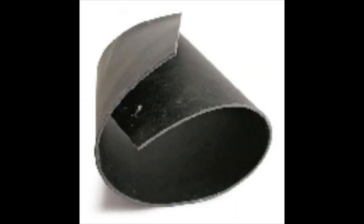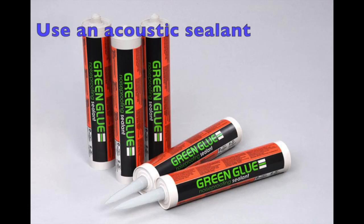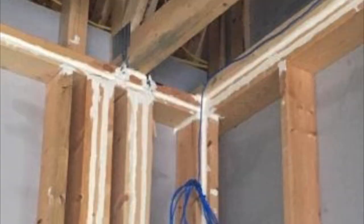I also inserted a small strip of rubber flooring under and on top of each stud to minimize transmission of sound from the floor to the studs. For even added noise reduction, I covered the studs and plates with an acoustic caulking called green glue.